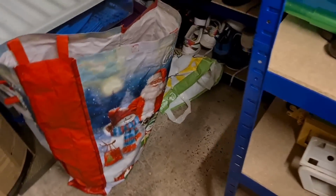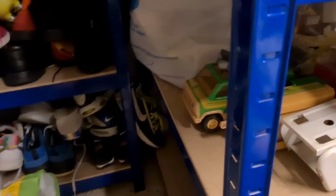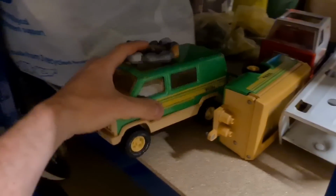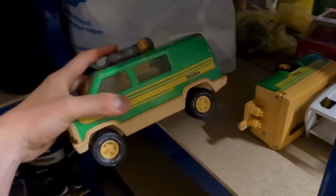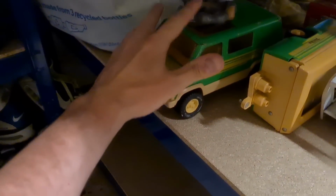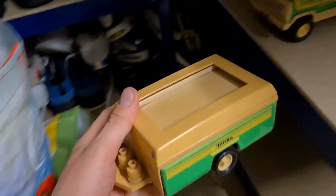And of course, as soon as you put all your packaging material away, another sale comes in, doesn't it? But I'm pleased with this one because I took a punt. Now these Tonka tin plate vehicles do really well over in America, but not many of them sell in the UK. But this green one did. It's a van, missing the back door, crack on the window there, but comes with this little trailer. Look at this there.